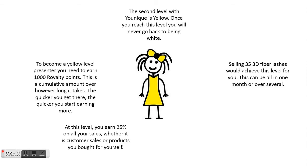Next level is yellow. So once you reach this level, you'll never go back to being white. So from this point onwards, you will always be yellow as a bare minimum. To reach yellow, you need to earn 1,000 royalty points, and this is a cumulative amount over however long it takes. So it could take you a day, it could take you a week, it could take you a month, or it could take you a year. It really doesn't matter. But the sooner you achieve it, the sooner you start earning more.